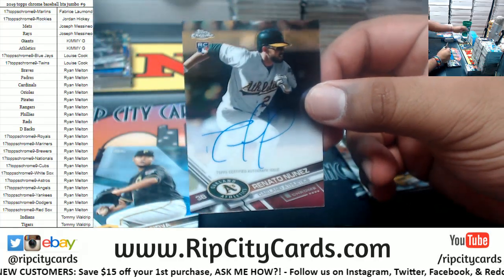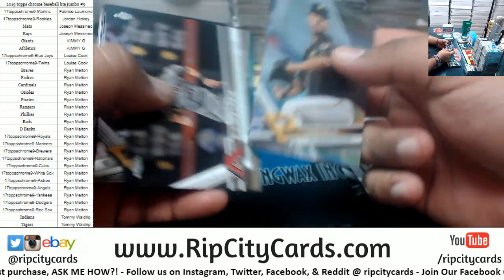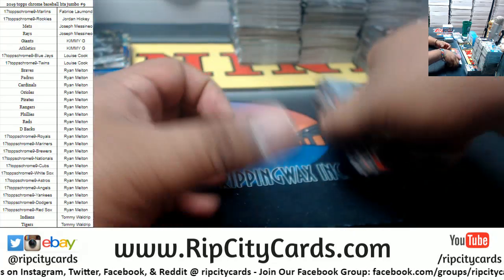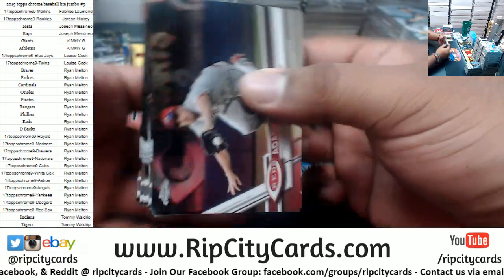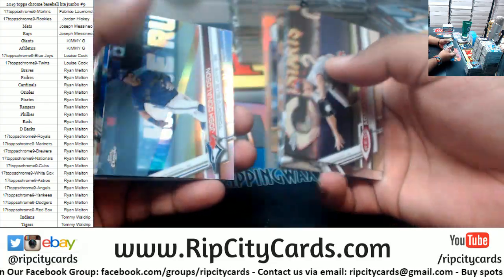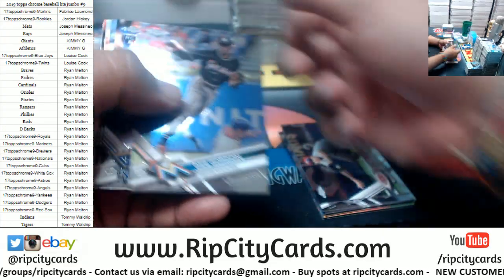Renato Nunez, rookie auto for the A's. Kimmy with a little something. What are you sorting through it or something, Kimmy? A Buster Posey blue for the Giants. That's the 75.